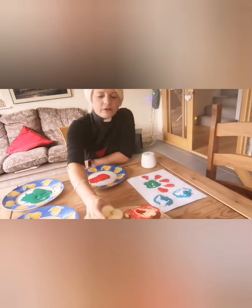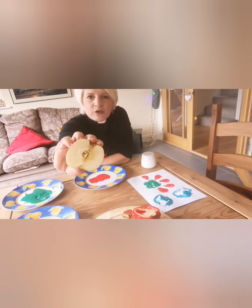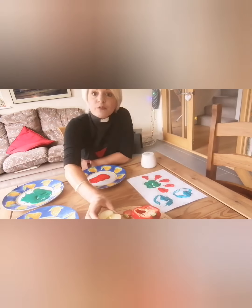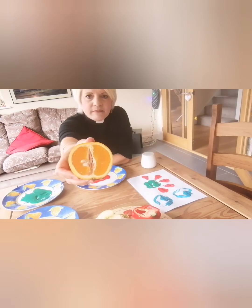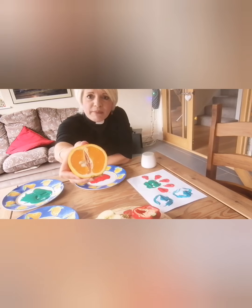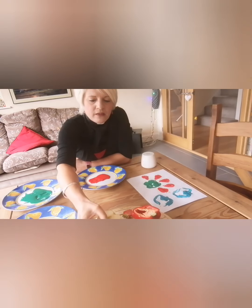I've got an apple as well, which I've cut in half. And can you see the pips in the middle? So again, if we planted the pips, we could grow an apple tree. That's what my apple tree grew from in my garden. And then we would have apples to eat. And then an orange. And you can see the pips right in the middle. And again, if you planted the pips, they would grow into an orange tree. Probably not in this country because it's not hot enough, but they'd grow in other countries.